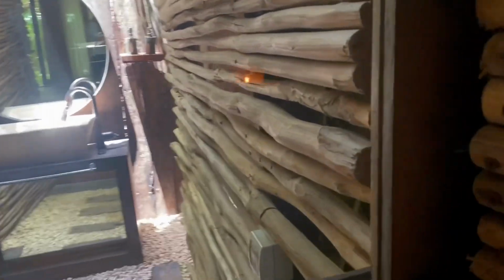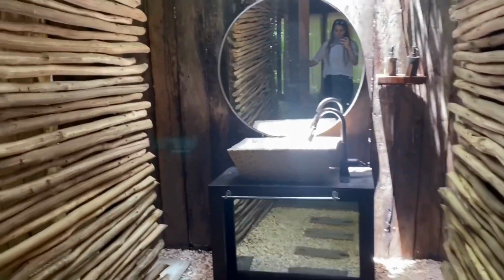This is our bathroom. It's an outdoor shower. And we got our little toilet over here.